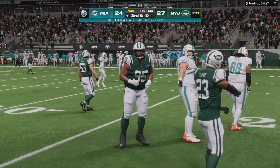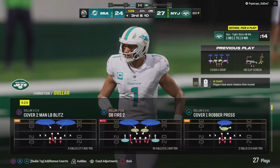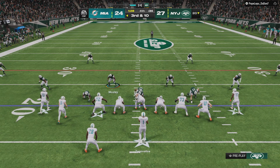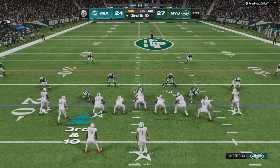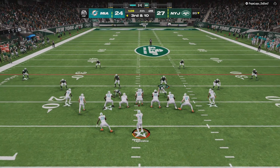Another throw on second down, and this one incomplete as well. So back-to-back incompletions, now 3rd and 10. And first things first, before you think about marching the ball down the field, you've got to move the chains. You're exactly right. Got to get back into focus here. Get the first down. That's what's vital to them.